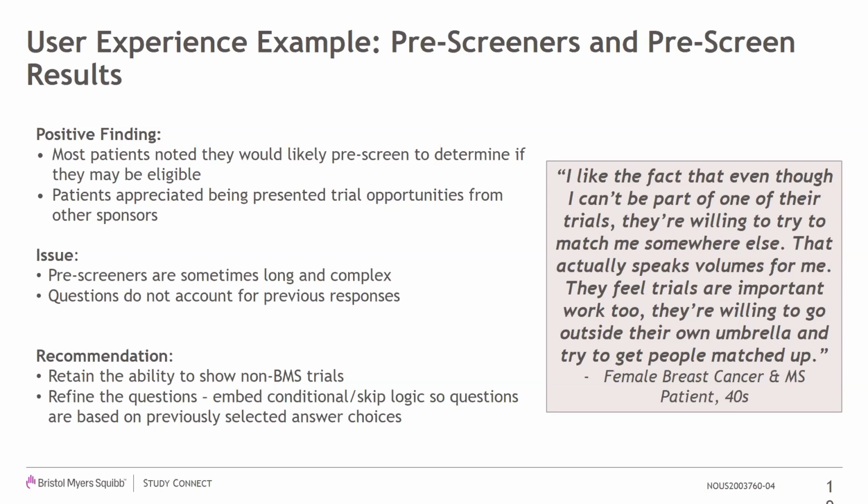And so in the quote that you see on the right-hand side, one woman who was a breast cancer survivor and also had MS said that speaks volumes to me. And it's just so important that they're trying to match patients with trials that are right for them. However, some people found that this feature, often the pre-screener, was a bit long as well as complex, and that some of the questions were a bit repetitive and didn't account for information that was previously inputted.